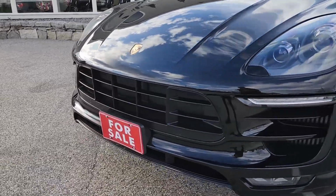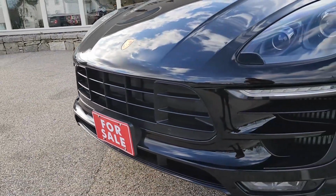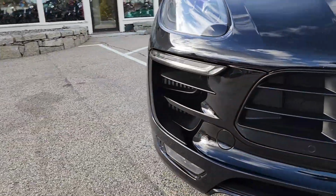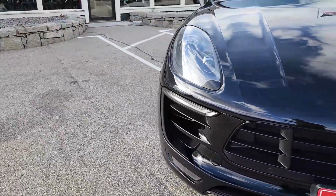Of course, tons of places for air to go here on the Macan. You can see those active flaps there for cooling and optimal aerodynamics. They're just behind the front grills, and we have some cooling features just here on either side under the headlights in those big gills. But very few, if any, major rock chips or damage here on the front bumper.